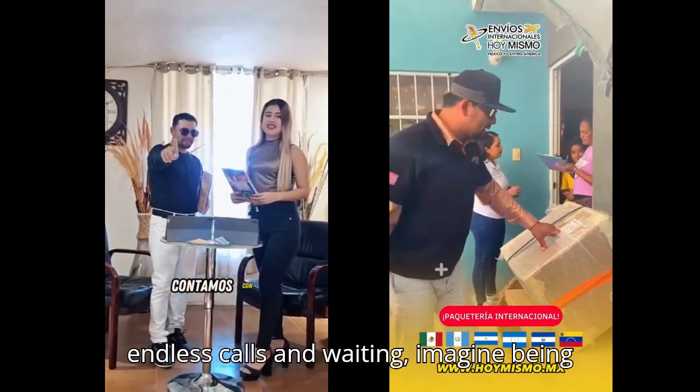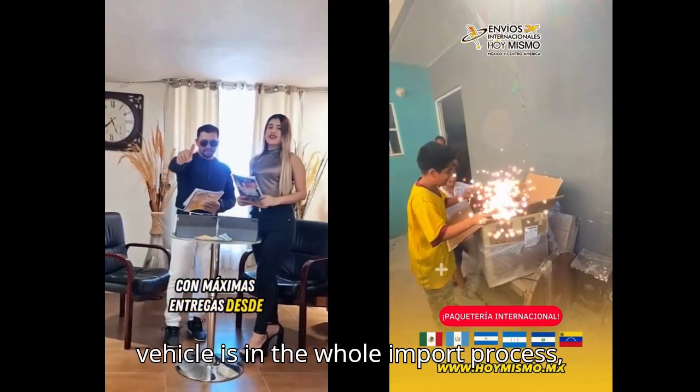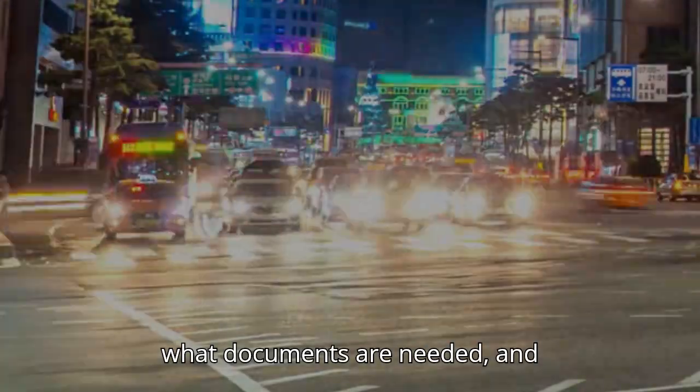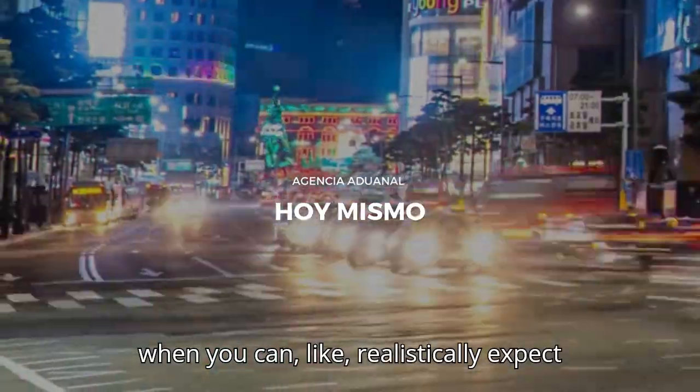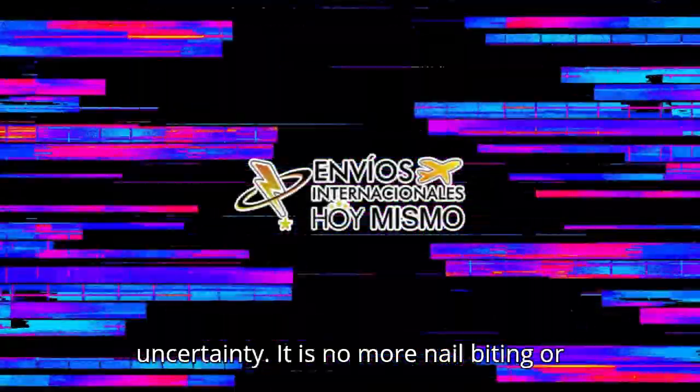Instead of endless calls and waiting, imagine being able to see exactly where your vehicle is in the whole import process, what documents are needed, and when you can realistically expect it to be completed. It's like a breath of fresh air in a world of total uncertainty. No more nail-biting or guessing games. But let's back up for a sec.